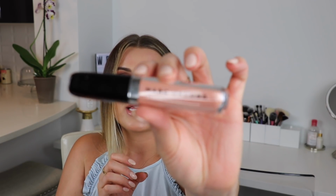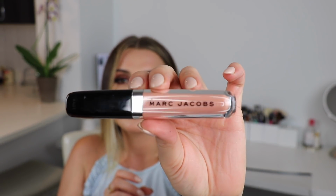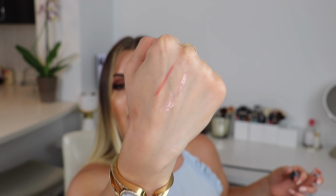Then the next lip product that I've been loving is a brand new one, and it's by Marc Jacobs Beauty. This is their lip gloss stick in the shade Sugar Sugar. This is what the packaging looks like. So it looks like their lip gloss, but when you take the cap off, it's a lipstick like this, and then you swatch it on your hand, and that's what it looks like. And I think that they go perfectly together. It really is just like the lip gloss in a stick form.